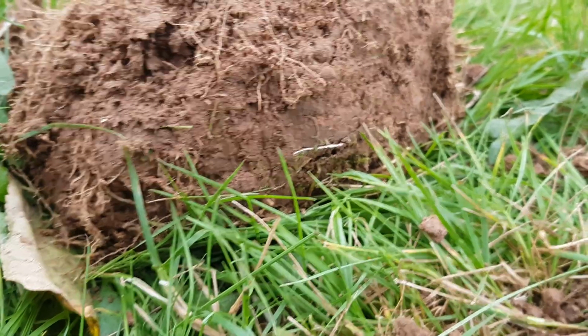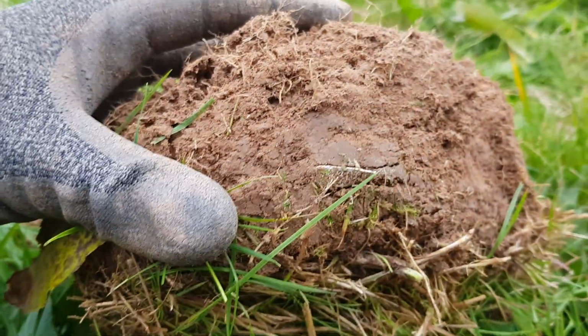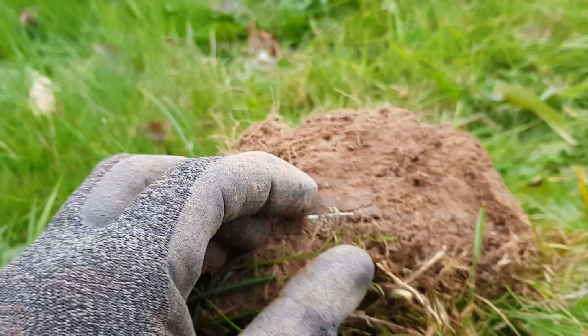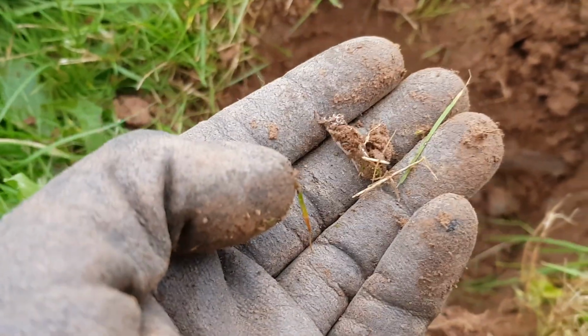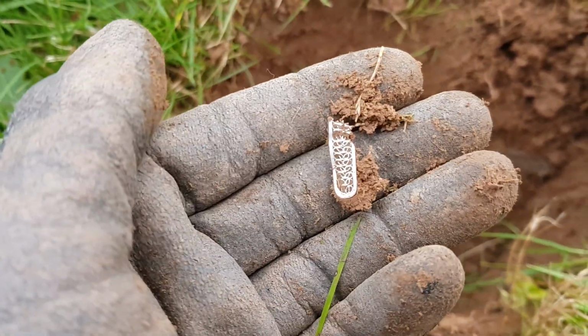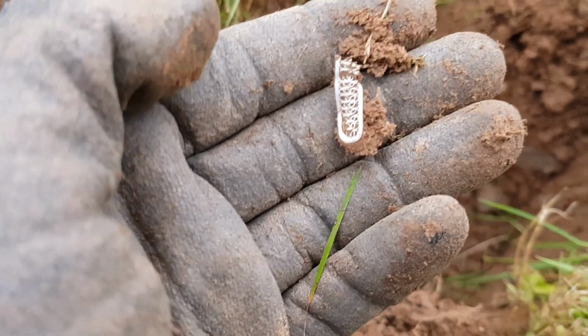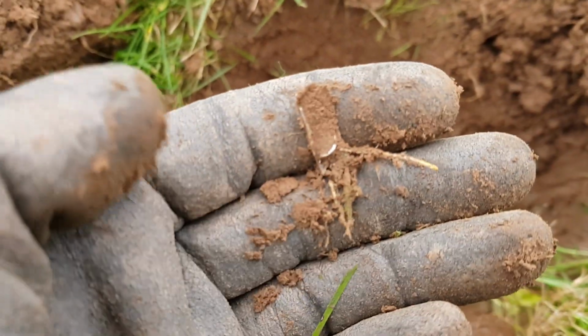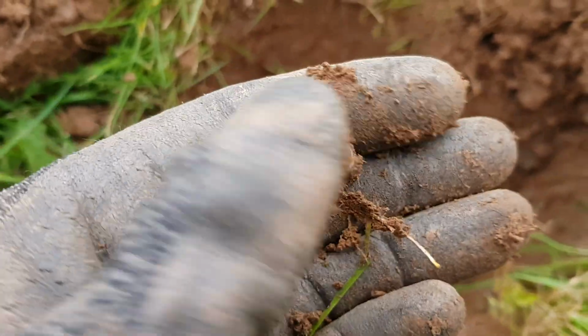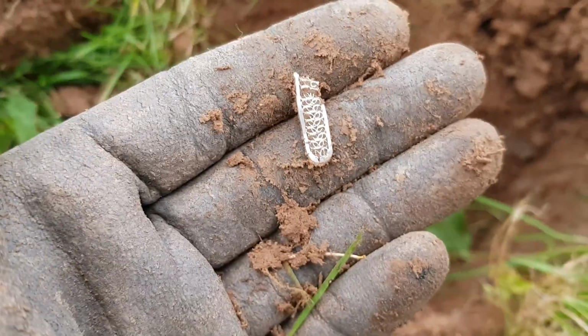There it is in the side of the clod. I don't think I broke it. No, it looks like it was broken there in place, but yeah, that's the other half of that. Probably a brooch, I'd say. It did have hallmarks on it. It said 925 silver. So yeah, that's cool.